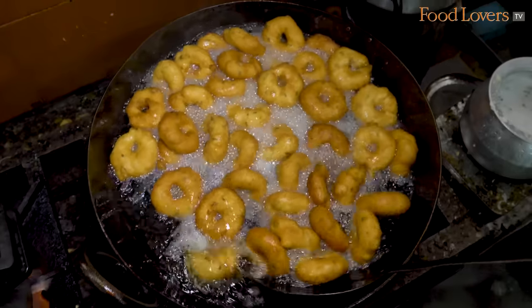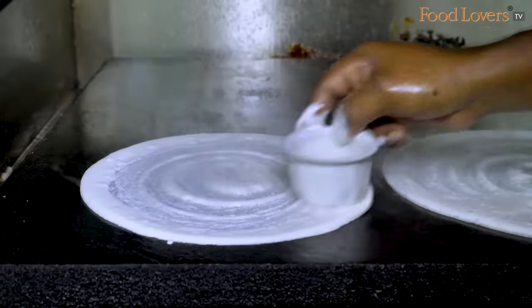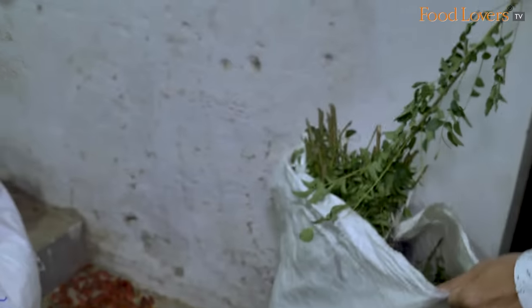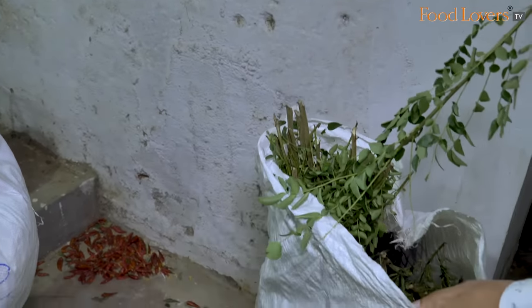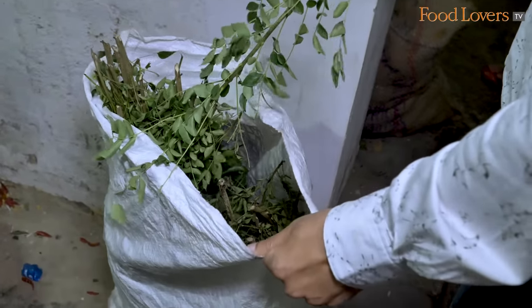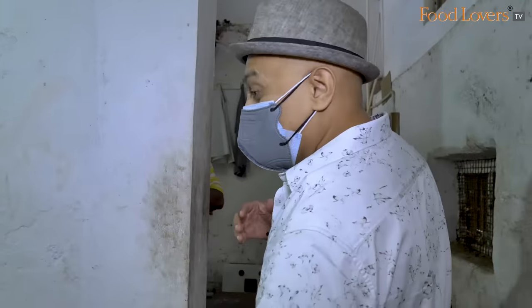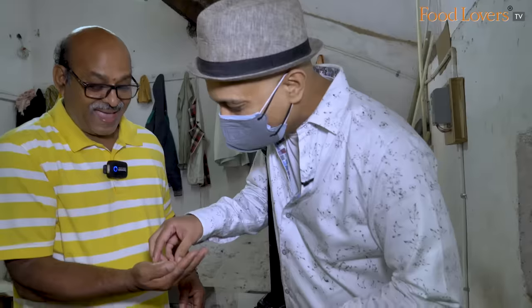I think his kitchen would rival some of the best traditional kitchens that you can find in this country. Look at the amount of besoppu that's going in. How many days does this last, sir? 2 days only. My God, look at the amount of besoppu. He's got a sack of besoppu, the curry leaf, and he's going to finish it in 2 days. Tells you of the volume that is generated by this place.